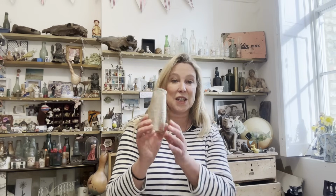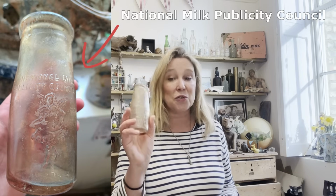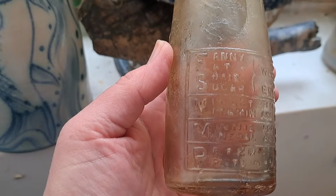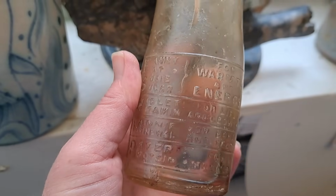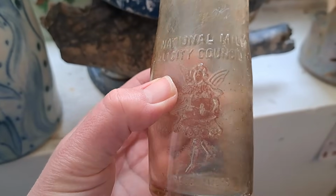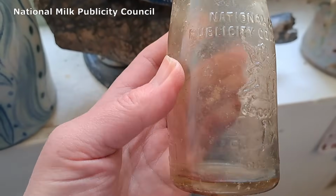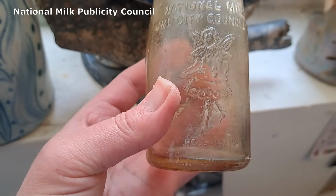The next object that I want to talk to you about is this absolutely classic bottle, which has got on it plenty of propaganda to encourage children to drink up their milk. There is Susie Sugar, Fanny Fat, and all manner of other people. Let's have a look and see what it says on it. So it was created by the National Milk Publicity Council, and there we have a very nice little fairy on this bottle by the looks of it.